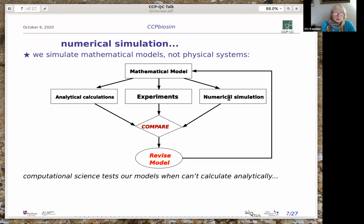So then we can try doing some numerical simulations. And again, they won't be perfect because we'll have finite precision and we might have to make some simplifications to get the numerical simulation to work. But we can compare all of these things, see how well they match up, revise our model, repeat it and see how we go. So computational science is testing the models when we can't test directly with analytical calculations. For scientific modeling, we're creating a description of something that we hope is accurate enough to let us understand the real world that's out there.